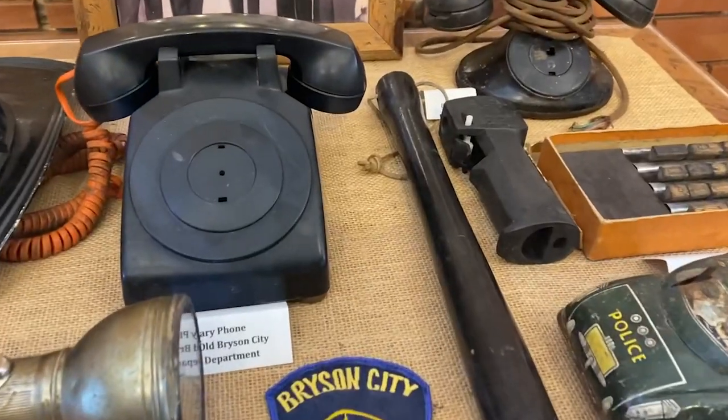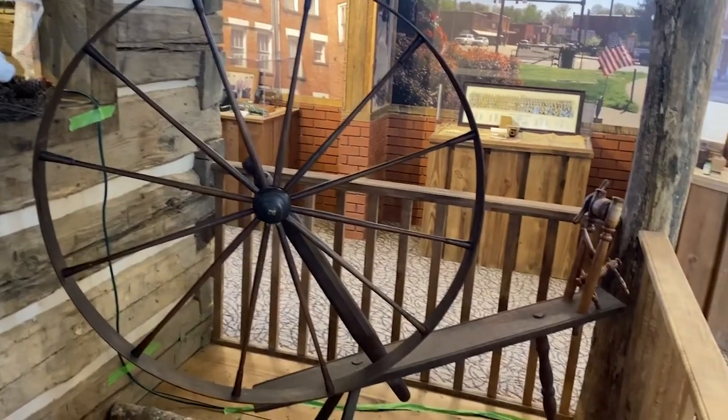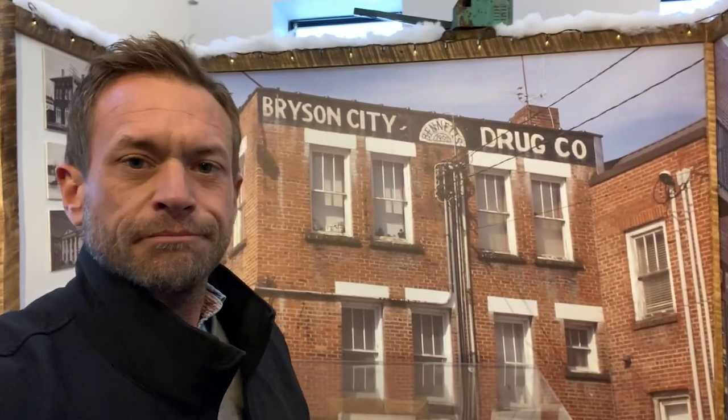You know, people made their own things, and my great-grandfather was a wood turner, in fact, in Springfield, Ohio. Wood turners would make things like this billy stick for the police department. Cool. As soon as you walk out of the front door of this museum, you'll see this building right here, the old drugstore. There's a cool display with some old bottles and things. It probably came from there.